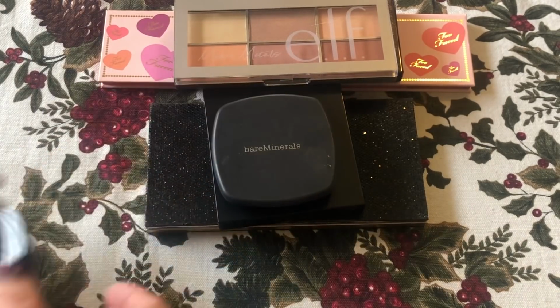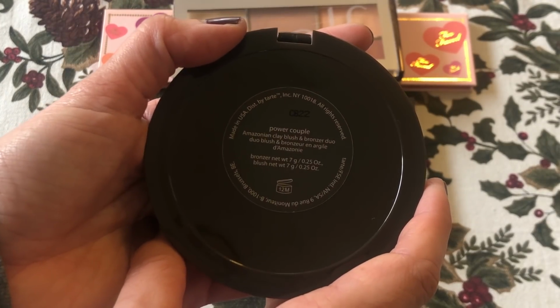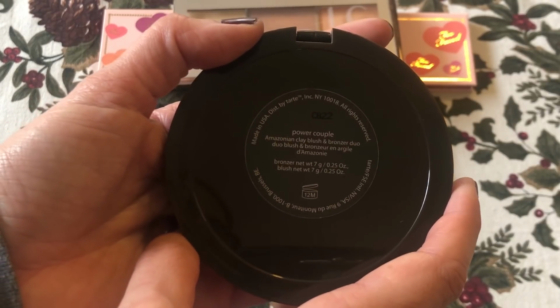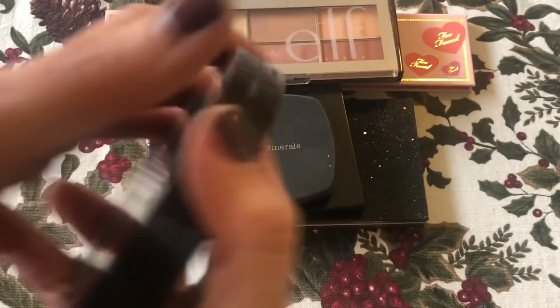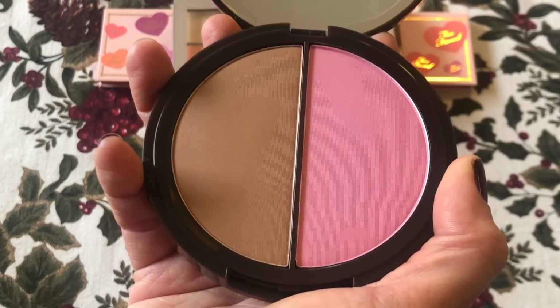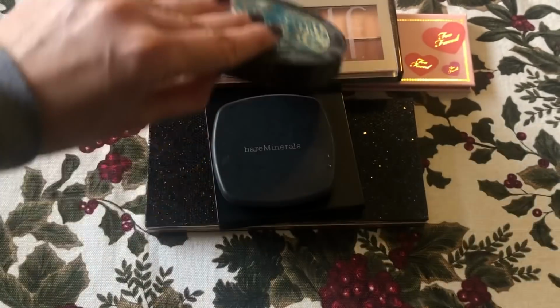And then this one is from Tarte. This has the Power Couple Amazonian Clay Blush and Bronzer Duo. This has Park Avenue Princess, which I know I love. And then this one, I believe, is in the color Dollface. Very cool toned pink, but if you're careful with it, it looks very, very pretty.